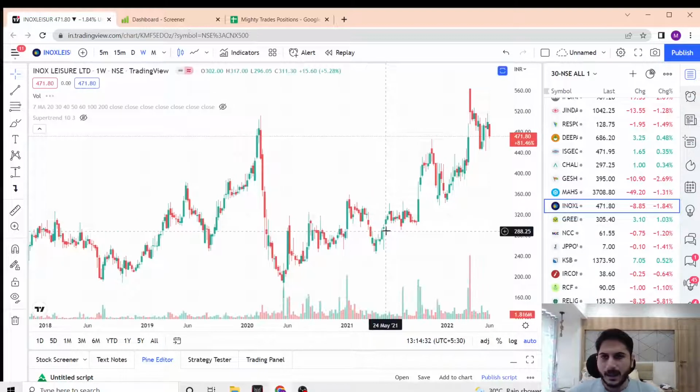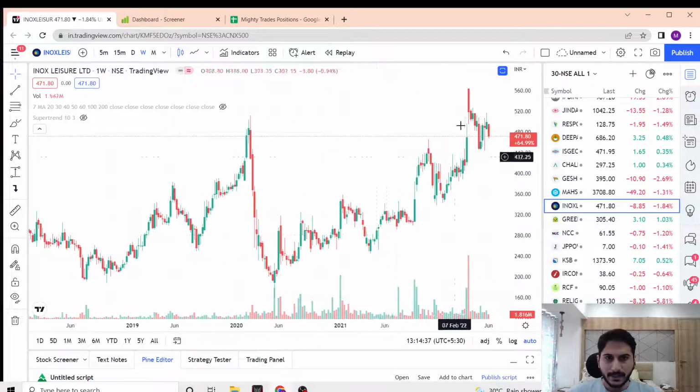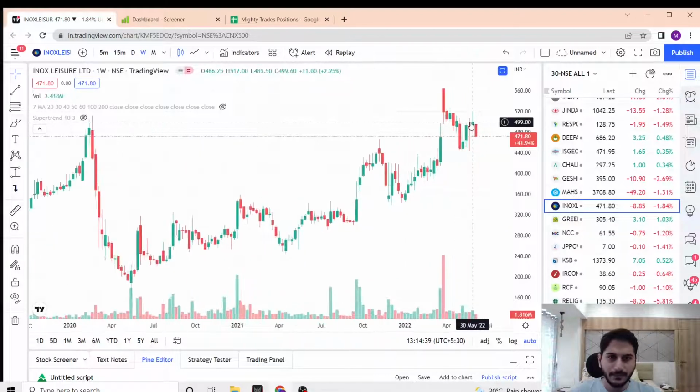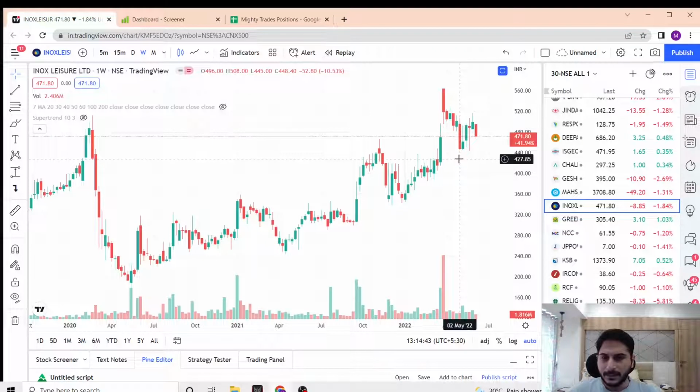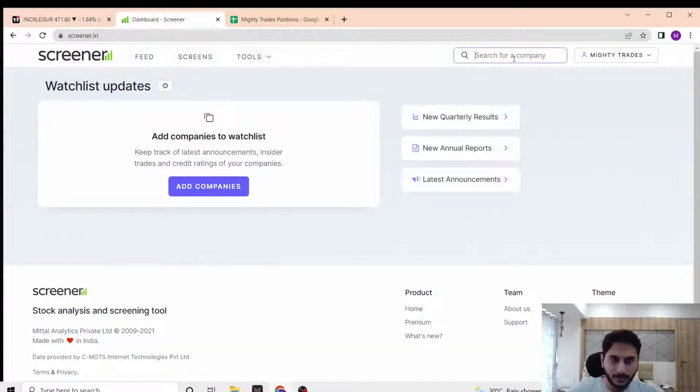Looking at Inox Leisure, this stock is doing well. It's trading at its lifetime high right now. It's corrected along with the market, but the cinema industry is doing pretty well right now. A lot of people are going watching movies. Good blockbuster movies are coming out, but I'm not too sure about this.